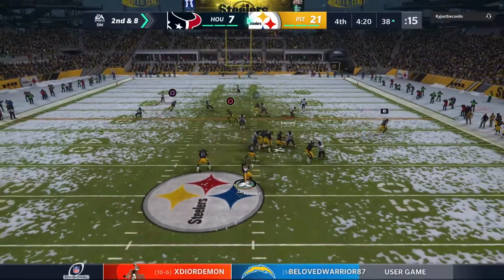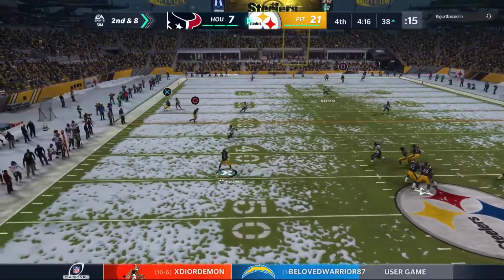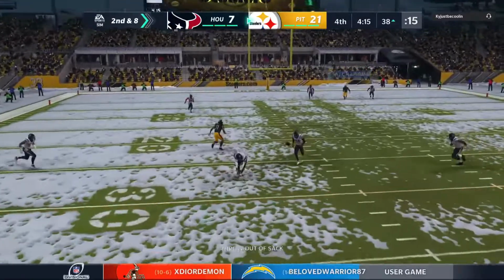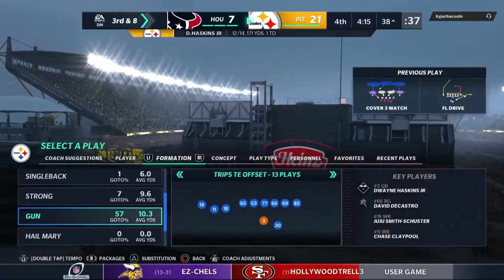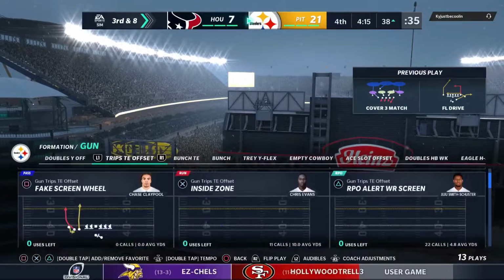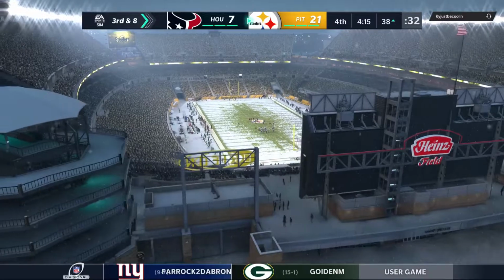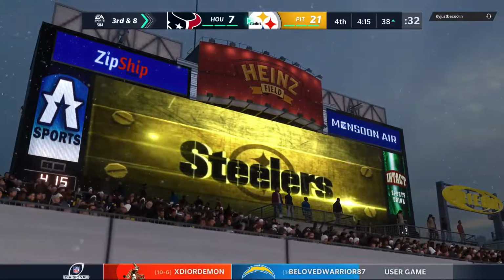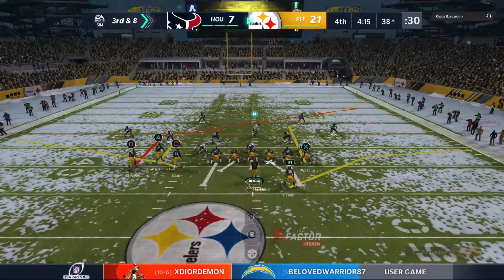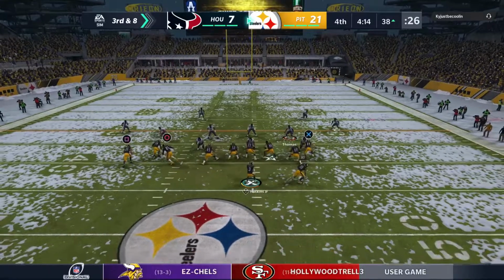From the 38, Haskins. Forced out to his left. And boy, that one drops incomplete, but if he was hit a fraction sooner, it may have been a fumble. Well, he certainly did a nice job improvising there, extending the play, hoping someone would come open downfield, but they never did. The Steelers on 3rd down, they've hit 2 for 4 thus far. This is 3rd and 8.